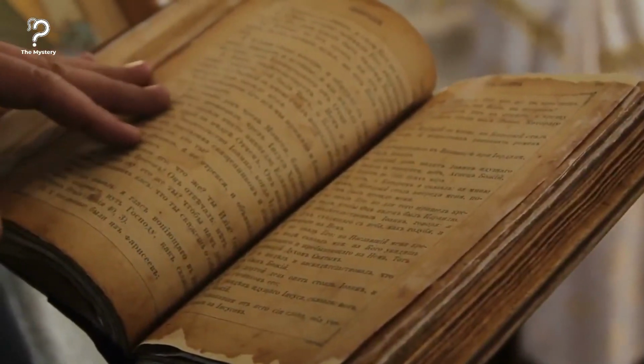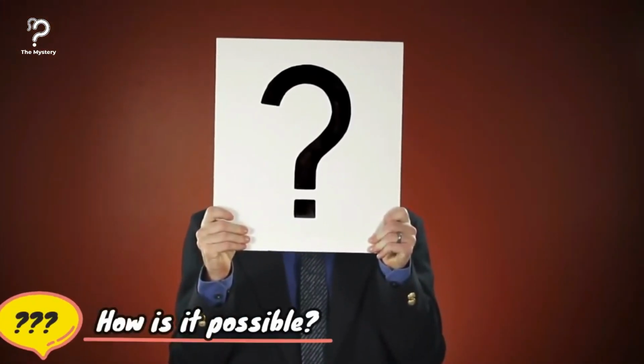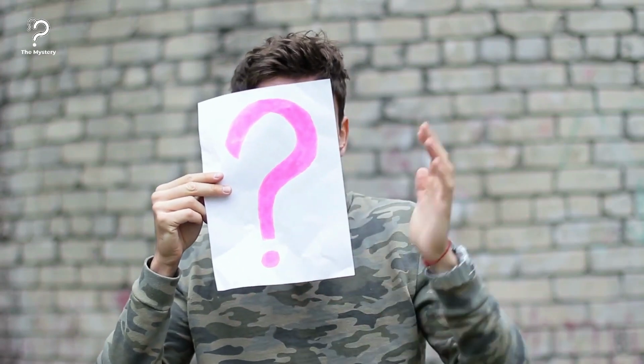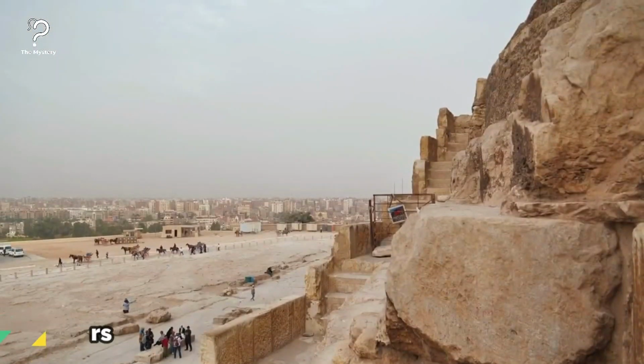According to history, the only equipment used in the construction of pyramids were wooden ropes. How is it even possible if it is indeed the case? That is the question archaeologists have been trying to answer over the past decades. If we believe that it was all done by manual labor, calculations say that it must have taken at least 20,000 workers over 20 years to build the Great Pyramid.